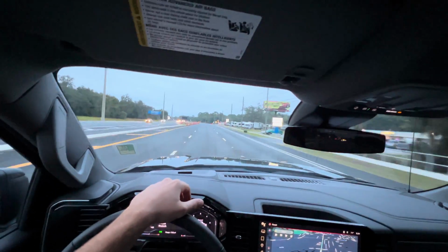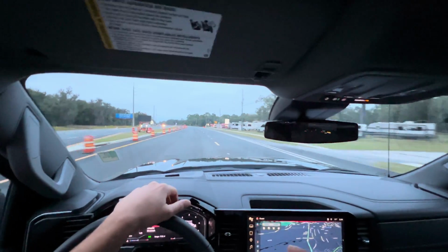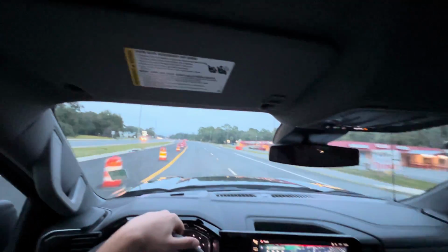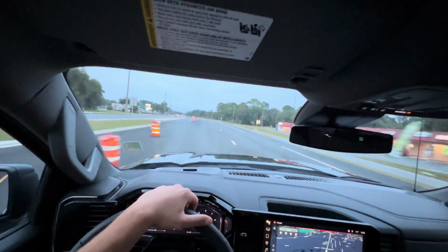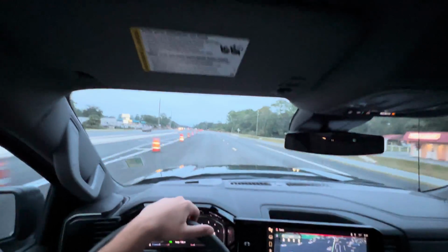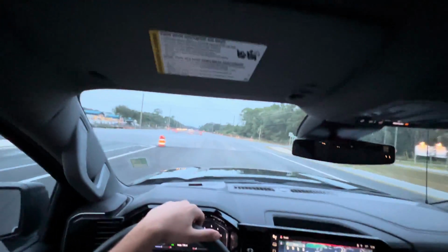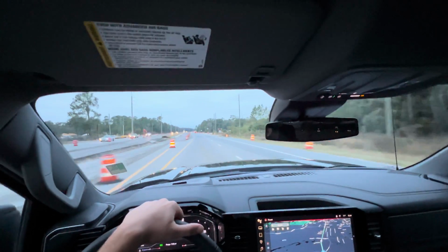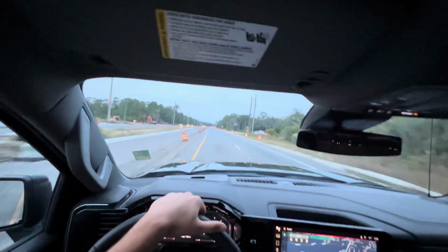The Elevation with the X31 off-road package, 4x4 and crew cab is a great way to go. I would 100% recommend checking this one out. If you're looking for a sub $65,000 truck with all the options, all the features, good looks, and a V8 engine, I would definitely recommend checking out the 2023 Sierra Elevation crew cab 4x4.